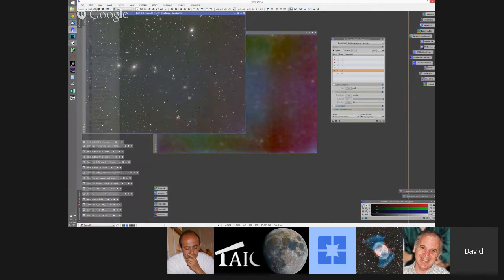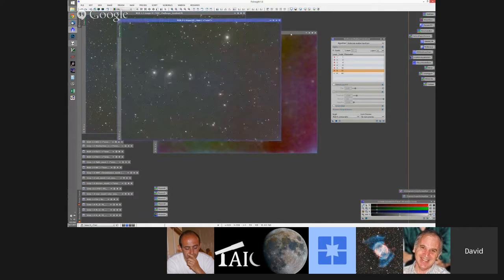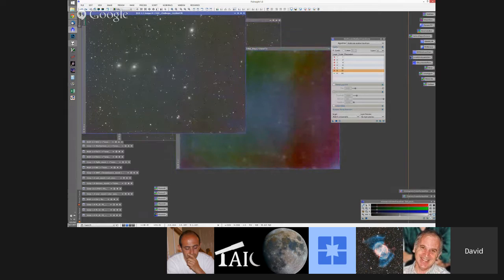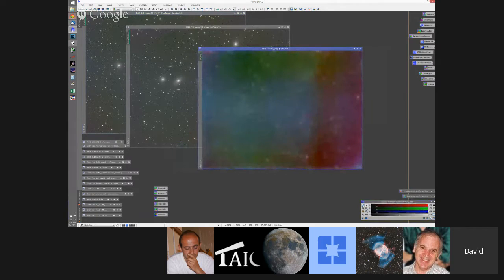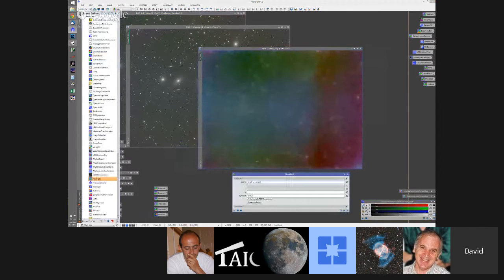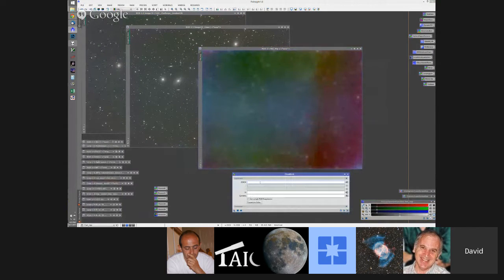And I'm going to copy this image off real quick. I don't want to modify this image because I've got the full history of everything I did to it. So I'll do this on a side copy. Now I'll bring up Pixel Math and I will put in the equation for flat correction.